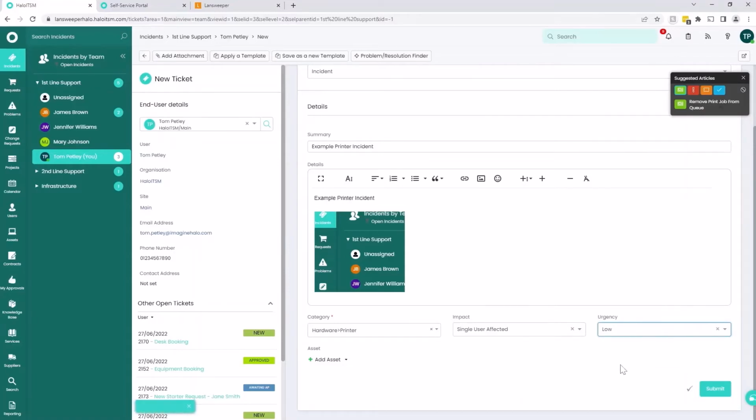Something that you'll see Halo's doing as well is it's got this suggested articles bot that runs in the background. So it's actually going to suggest knowledge-based articles as we're going through this process. And it will do that for the self-service side as well, so it'll help your end users. It will suggest articles to them as well, so they can actually resolve things themselves on the portal.